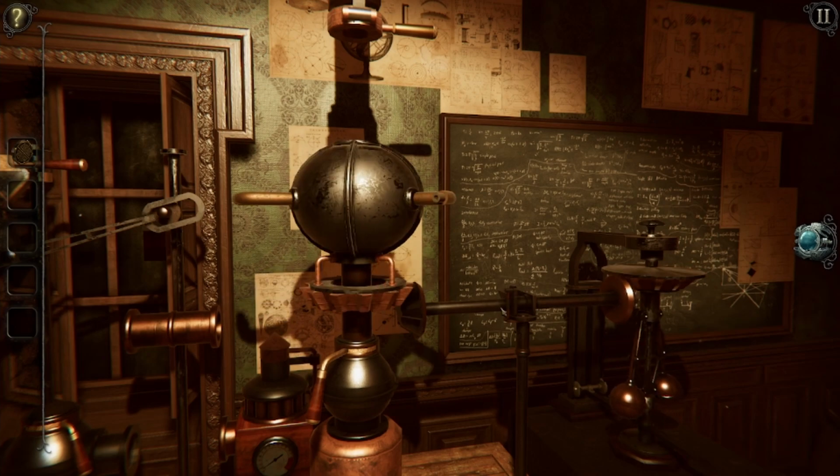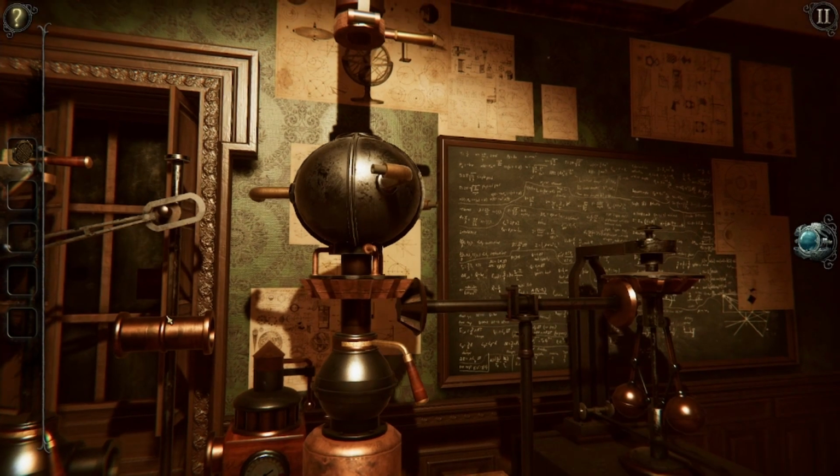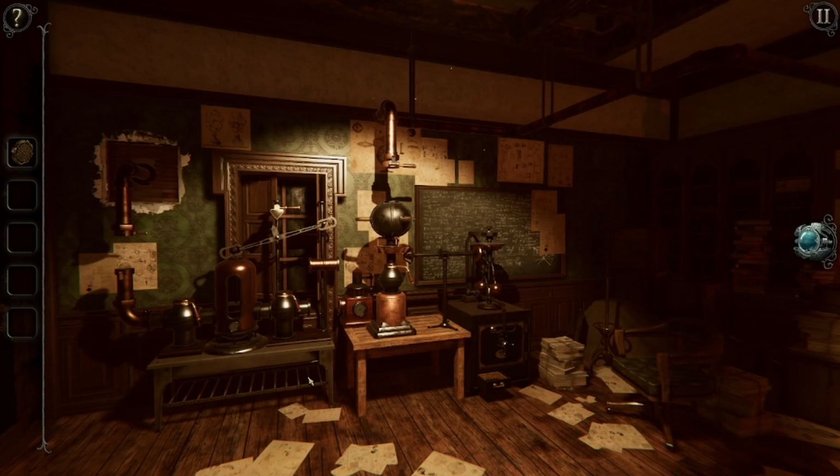Okay, so now we need steam. This one, I don't know what that goes. We need fire. What's this? It's a pipe. Alright, yeah.